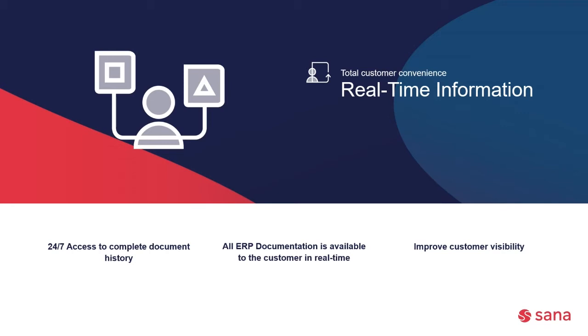So if something's updated or changed in the ERP, the latest version is always available to that customer online, and that includes things like supporting product and sales documentation, quotes, delivery documents, etc. So it really does improve their visibility and how they're working with you as an organization.